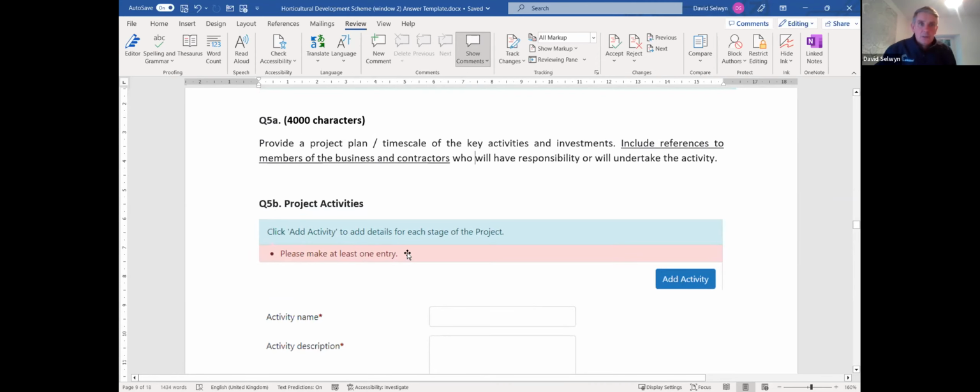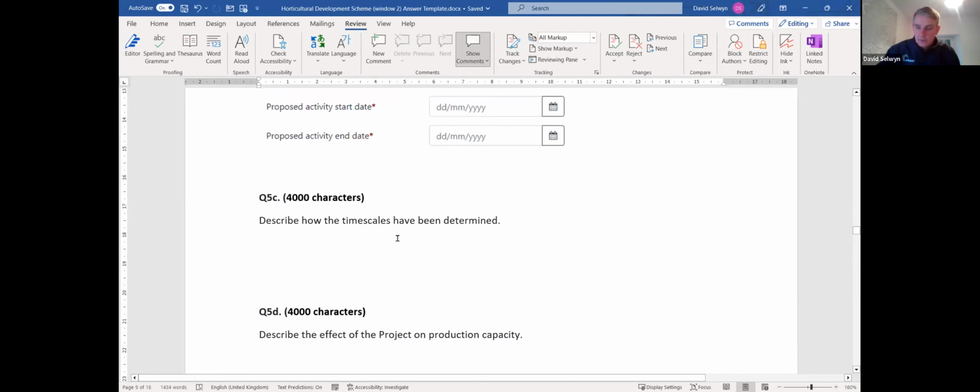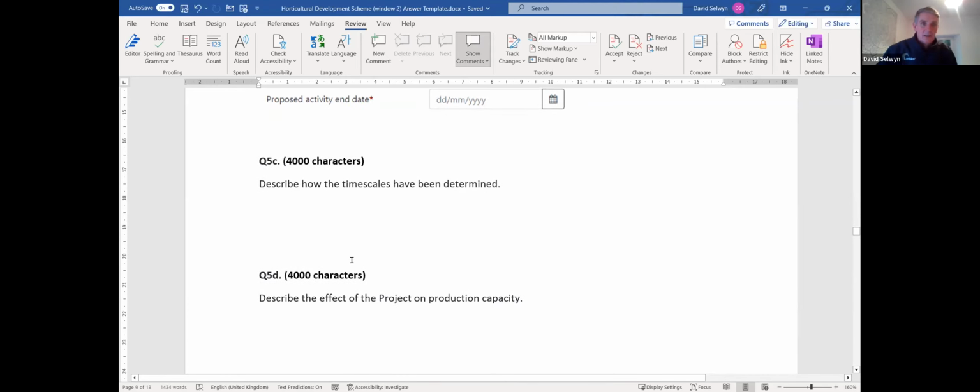It says make at least 1 entry. I would suggest probably 3 or 4 at least. But if you literally can't, if your project is order equipment, it arrives, I plug it in, so be it. You know, if it is what it is, then so be it.